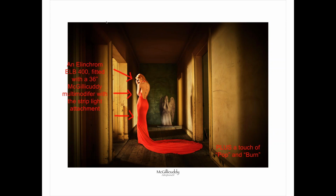Now there was natural light coming through that doorway, but there wasn't enough, and it wasn't dramatic enough to make the picture that I wanted. So simply we put another ELB 400 in that hallway and we lit the subject. This time though, rather than having that hard specular dish, we changed the modifier from the Maxi Bright to a 36-inch McGillicuddy modifier.